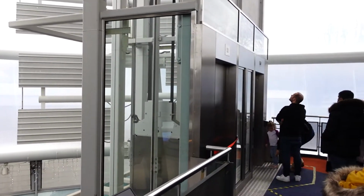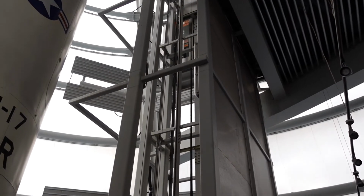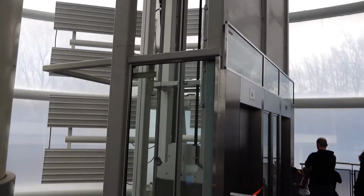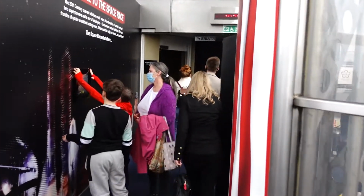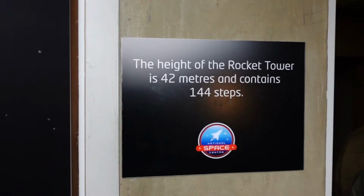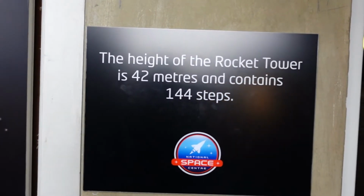In this rocket tower there are lifts, you can see them up here. Unfortunately only one's working today, so there's a bit of a queue. If you are happy to go upstairs, then there are a set of stairs just here, just as you come into the rocket tower, so you can avoid having to wait for the lifts.